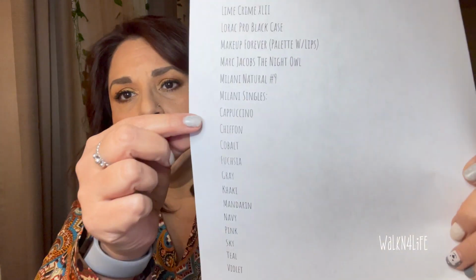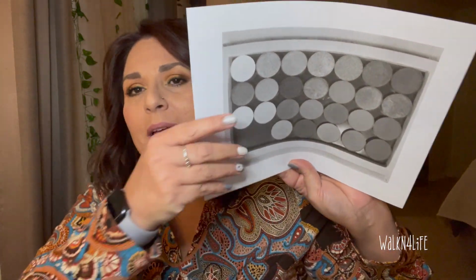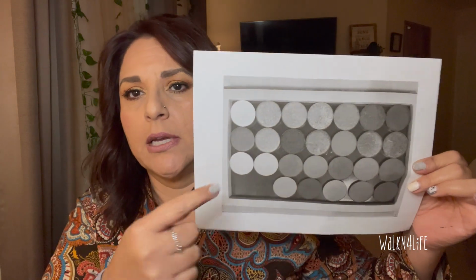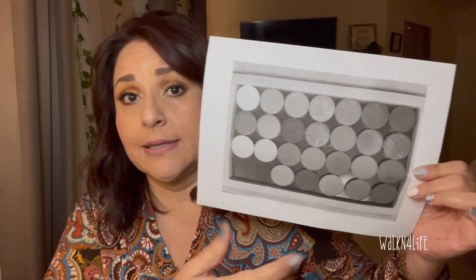This is another one here, for instance, Milani singles. And so I put them in order. All these are in order. And then the back, I showed you in the other video, I did the ones that I didn't want to write the names of every single one. This is a Makeup Geek Z palette, and these are all her shadows. As soon as I use any one of these, I just make an X over it, until it's all X'd out. And that is my goal, to use every single shadow, a good percentage of all of my shadows, for 2023.